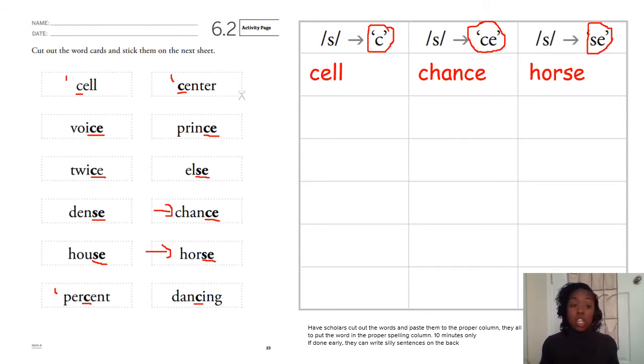It's not even going to take you 3 minutes to put these words in the proper column. So if I were you, I would pause this video, go ahead and take about 2 to 3 minutes to write the words in the proper column. When you're done writing these words in the proper column, I challenge you to take a picture of it and send it to Ms. Jackson. If you can send a picture of this page to Ms. Jackson, that's a Grow Our Team point for you.